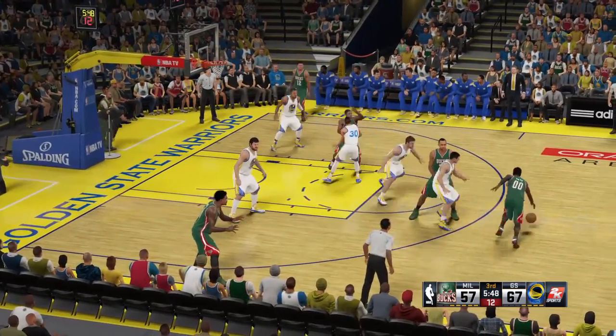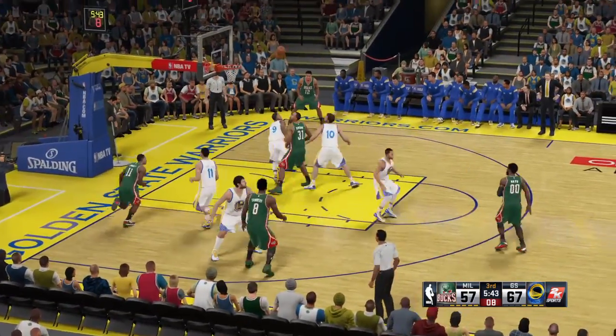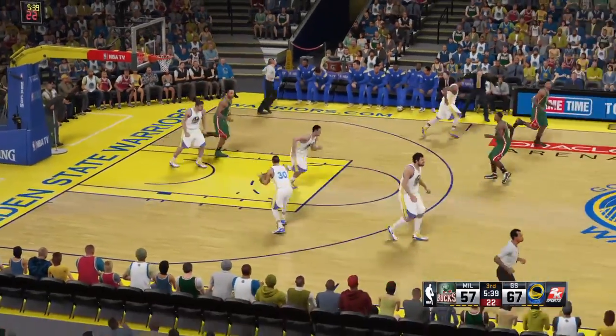Now here's Mayo. 16 points for him. Henson sets a screen for Mayo. And it's Parker in the corner. Shoots. And the shot is long.